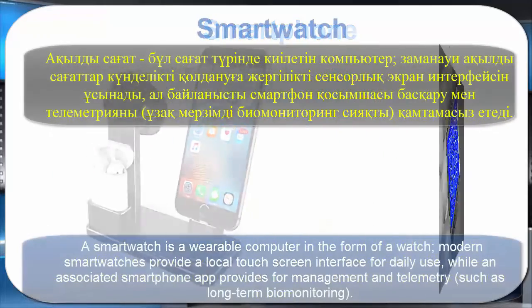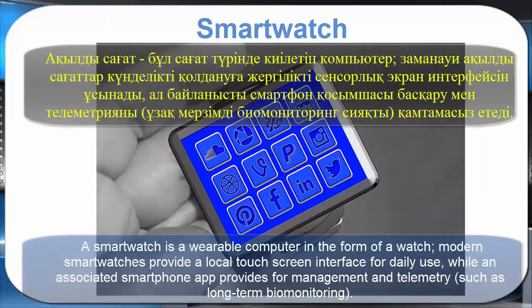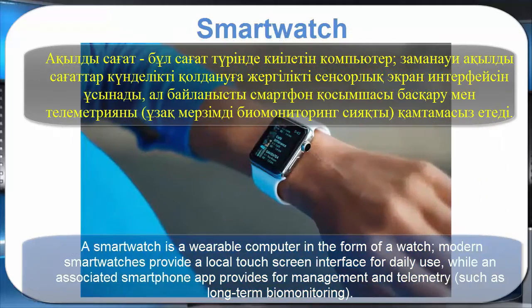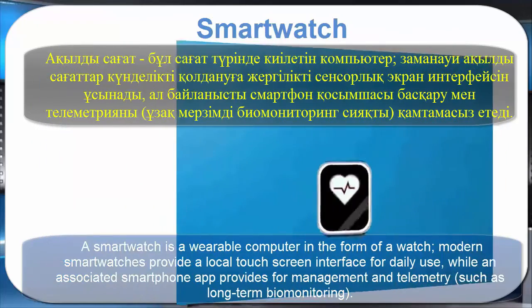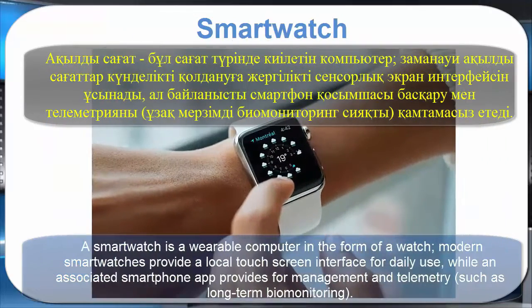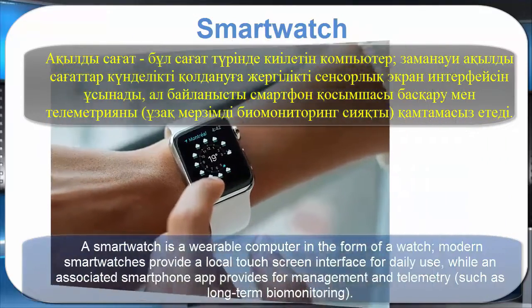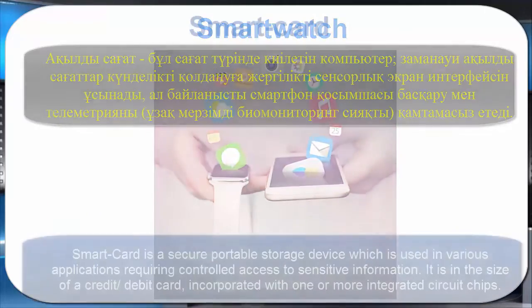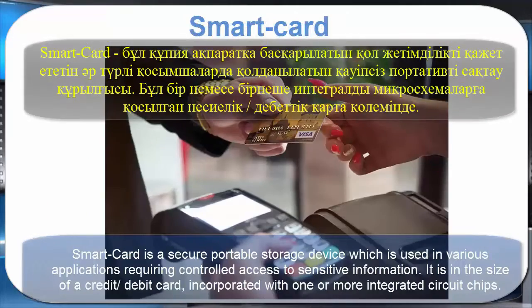What is a smartwatch? A smartwatch is a wearable computer in the form of a watch. Modern smartwatches provide a local touch screen interface for daily use, while an associated smartphone provides for management and telemetry, such as long-term biomonitoring.